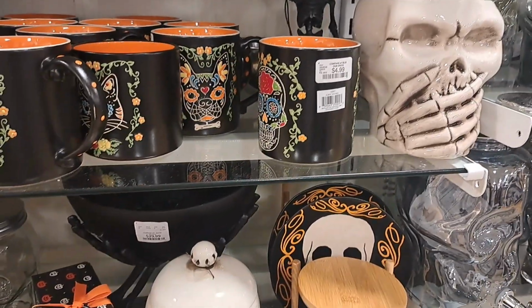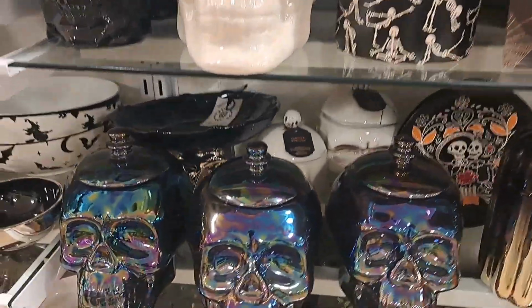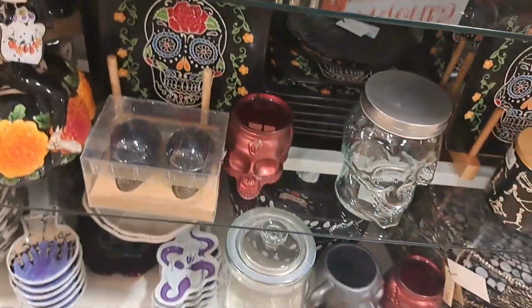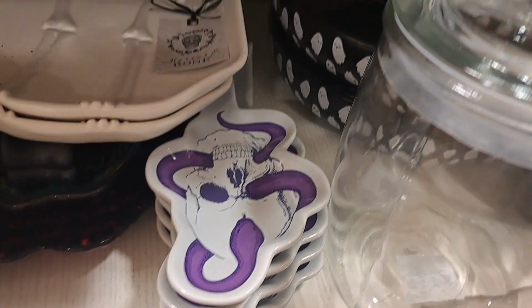Cute, y'all. Marshall's is not just, I mean, Home Goods is the place to be. Look at that. Look at that one. So they got another one. Another spoon rest with that on there. Another one with the purple stuff on it. Okay.